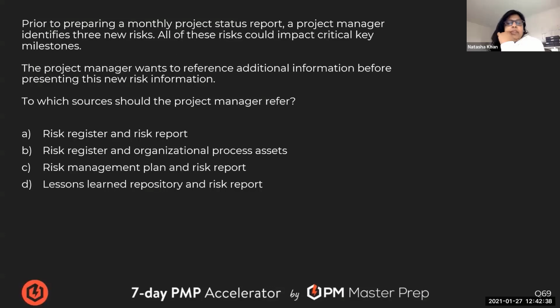Natasha? No, I agree that it's C. One of the things that the risk management plan includes is that it estimates the impacts of foreseeable risk. Knowing the definition of the risk management plan, it does estimate the impact, so it would foresee impact on schedule if there was one with a foreseeable risk. Okay. And where are the new risks stored? On the risk report. Sorry, they're on the risk register.